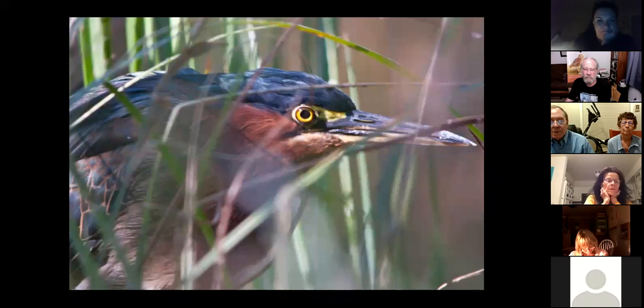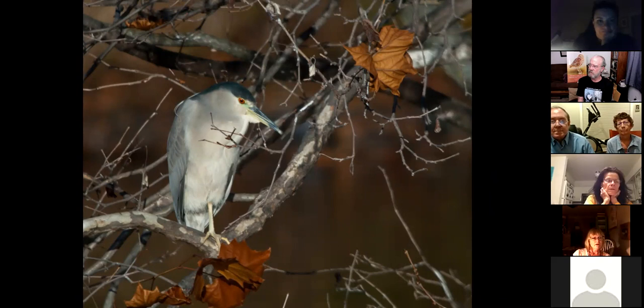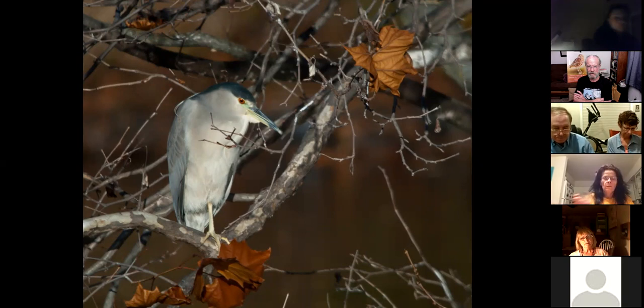Next slide. Black-crowned night heron in breeding plumage. You can see that white plume coming off the back of his head. This was taken, actually, I think this was taken on the road there between Turtle Bay and the pond there, south of there off of the park.